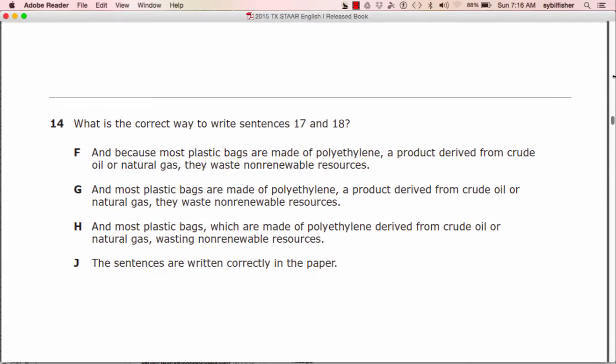Number 14. What is the correct way to write sentences 17 and 18? F. And because most plastic bags are made of polyethylene, a product derived from crude oil or natural gas, they waste non-renewable resources. G. And most plastic bags are made of polyethylene, a product derived from crude oil or natural gas. They waste non-renewable resources. H. And most plastic bags, which are made of polyethylene, derived from crude oil or natural gas, wasting non-renewable resources. J. The sentences are written correctly in the paper.